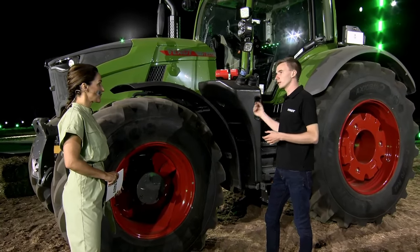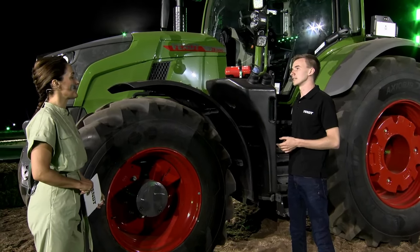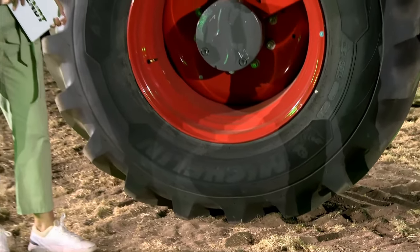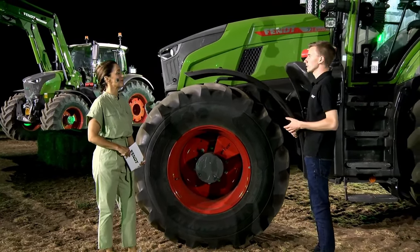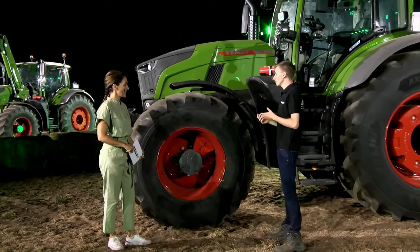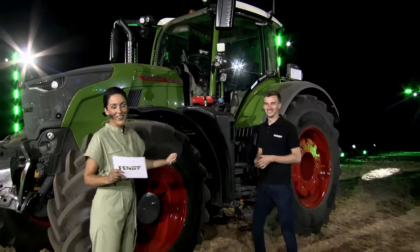With the VarioGrip tire pressure control system, I can easily adjust the tire pressure to the task at hand from the comfort of the cab, my favorite place, via the terminal. In the field, of course, I want to use low air pressure so that I have a large contact area for my tires, less slip and better traction transmission, whereas on the road the situation will be reversed. Here I want to drive with the highest possible air pressure to reduce rolling resistance of the tires and at the same time to extend the service lives of the tires. What counts in both cases is if I'm using the optimum tire pressure for the task, I will always be saving on diesel fuel.